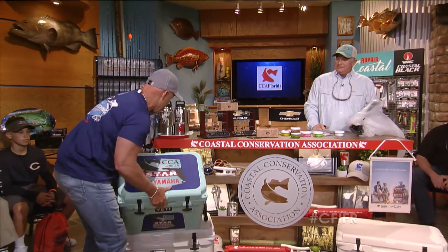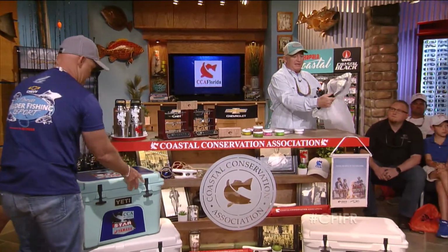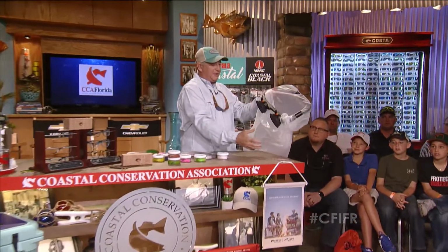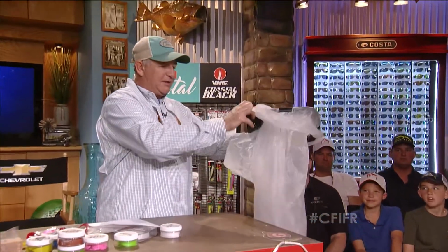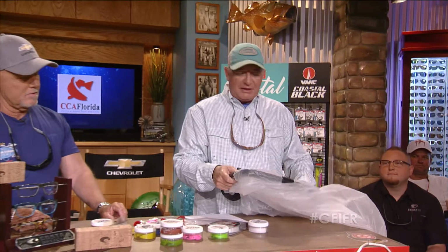Right. The thing I like is now we have a place that we can actually clip a trash bag like you have there, Dave. Put the bag in there, and these have these little black clips that go right on the outside edge. And it's not going anywhere once you get that thing on there. It's going to fill up, and you're going to be able to keep your boat and everything else from getting polluted.